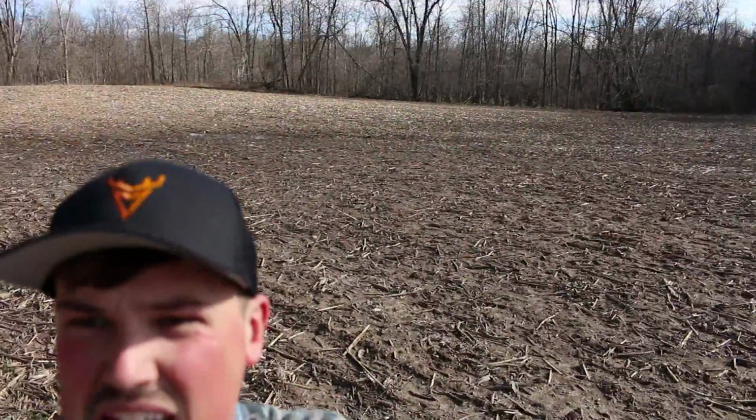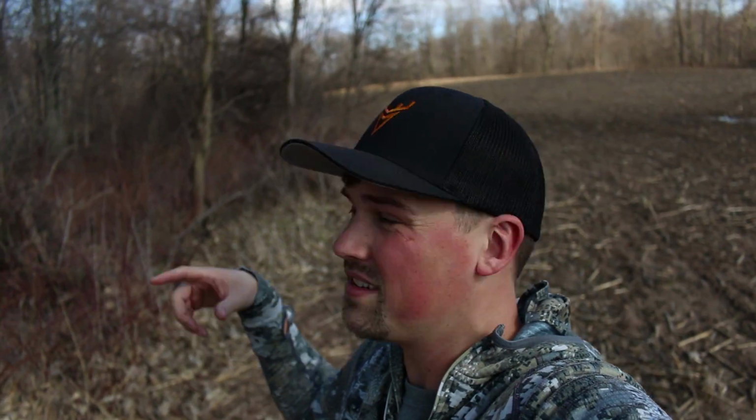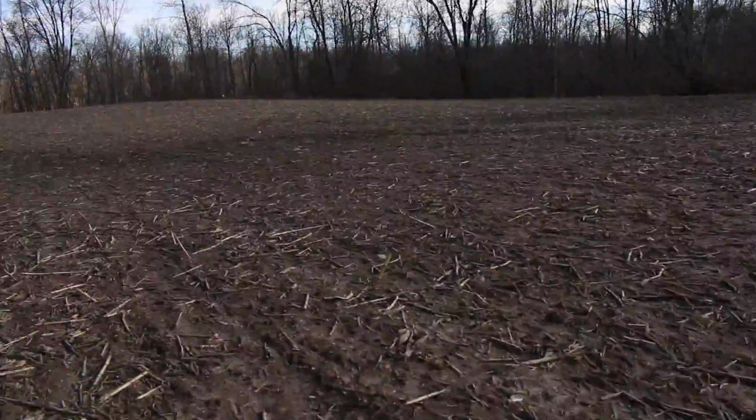So if you look, you can see that low spot right there. And it continues across to there. So they cross this little narrow strip of the field from there to there. So if I was new on this property and I found this low spot across the field, I would know there's a pretty good chance the deer are gonna be crossing here. So it might make sense to hang a stand on either side. If you're gonna be on a field edge, it's a decent spot to be.